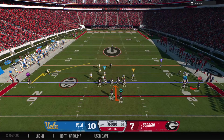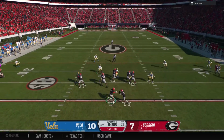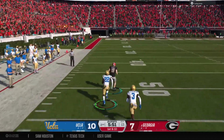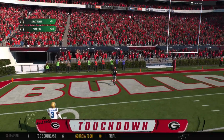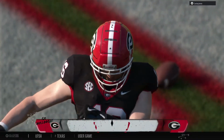First snap of the drive from the 25. Snags a quick pass on the left. Turns it on in midfield. Oh, there's an alley to the left. Past the tech. And he'll take it to the house. He got loose. Touchdown, Georgia.